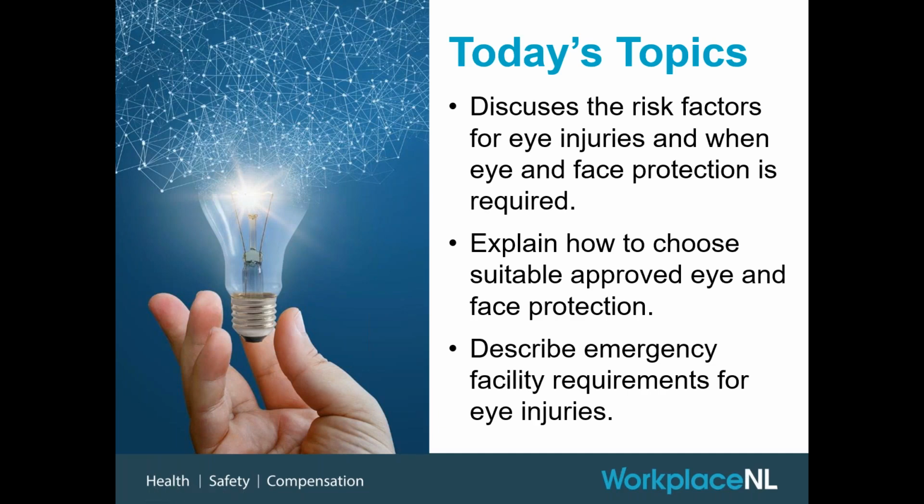So for today's topic, we're going to talk a little bit about risk factors for eye injuries. And we're going to try to link that up to specific types of eye protection and issues around eye protection. We're going to spend a little bit of time talking about how to choose the right eye protection for a particular task. And there are a lot of places in here where I'm going to be saying eye and face protection. That really has to do with the way that our regulations are written and some of the standards that we're going to look at today, which deal with the eye and the face as one area.